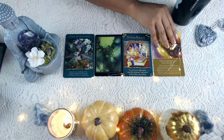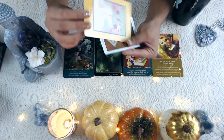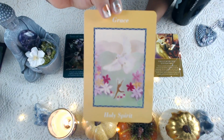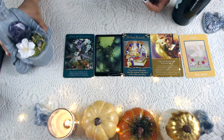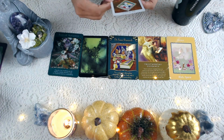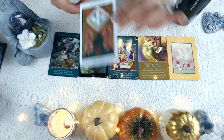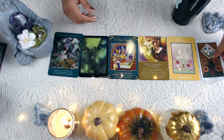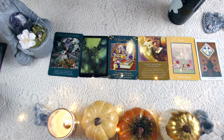All right. Then you have Grace, Holy Spirit. Let me scooch this over just a tad. Okay, and then you have the 5 of Earth, the Nadir, which is the 5 of Pentacles. So I'm going to go ahead and read number 28 for you really quickly to begin with.